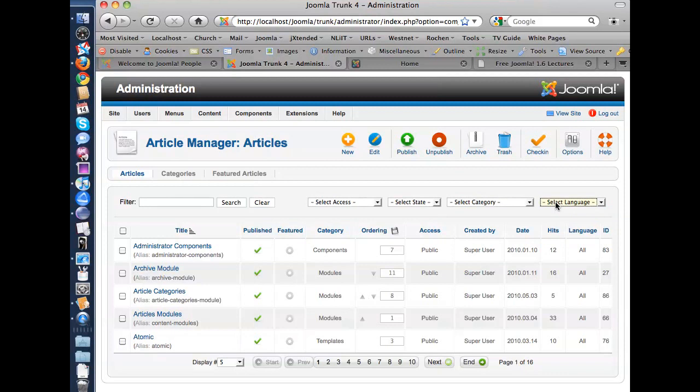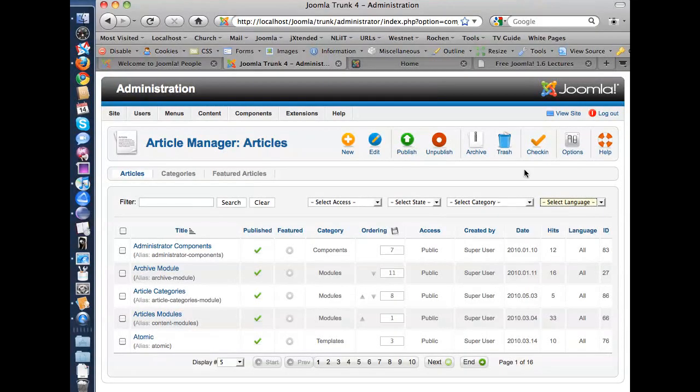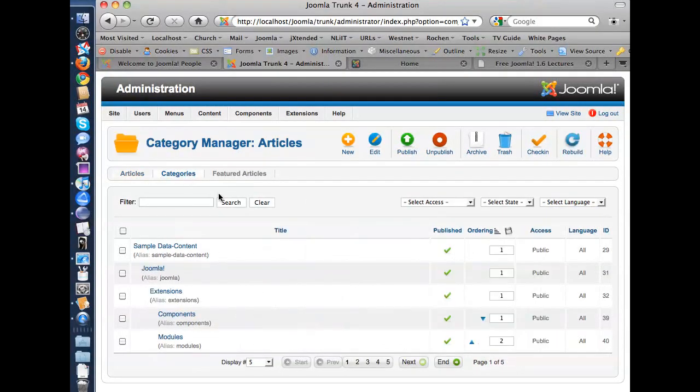Now, big change in articles is we've dropped the sections and made one unified categories tree. So there's no longer the idea of a section and a category, and that's where it stops. We have a fully fledged category tree. So when we start looking at migration issues, what will happen is the sections will be migrated to your first level of your category, and the old Joomla 1.5 categories will be migrated to the second level under what would have been the old section.